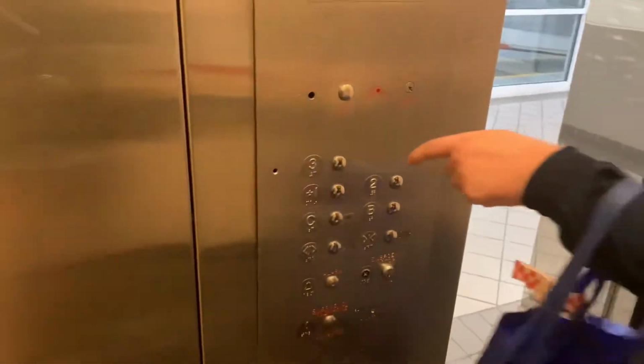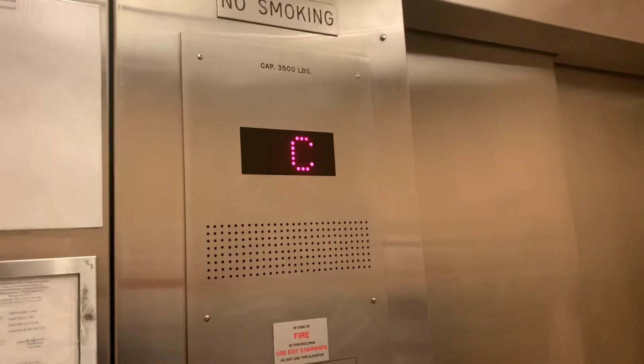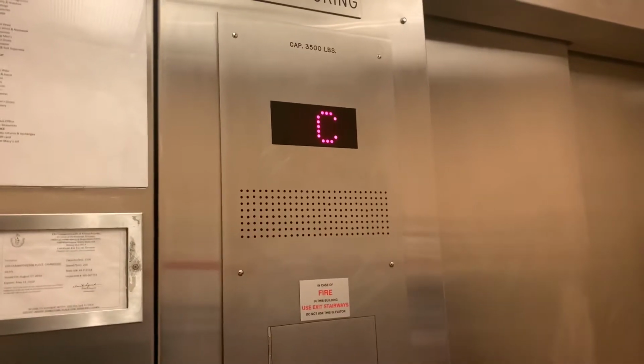Yeah, it does that. Tip the launch controller. Send it to 3. It's still got the old tile floor before renovation. And dark will be pushed the button. You like that. Flush indicator. And we're stopping at B.